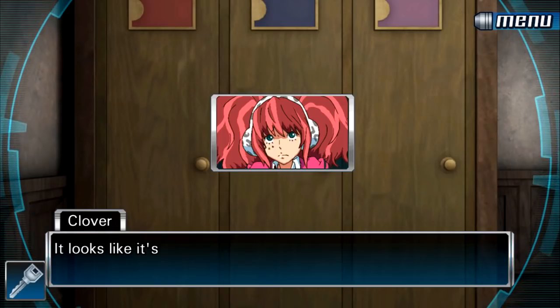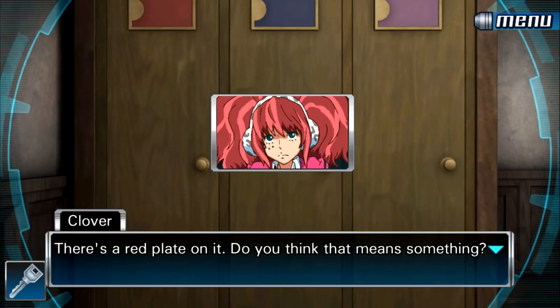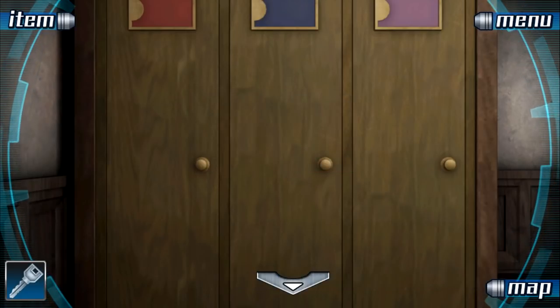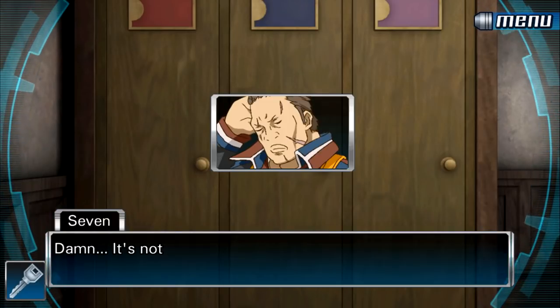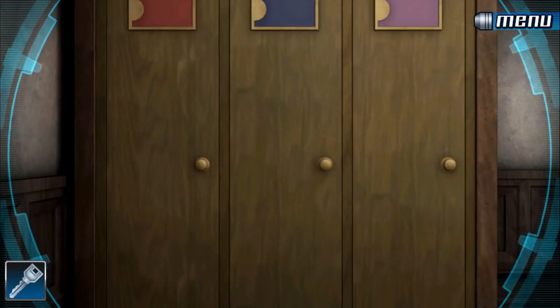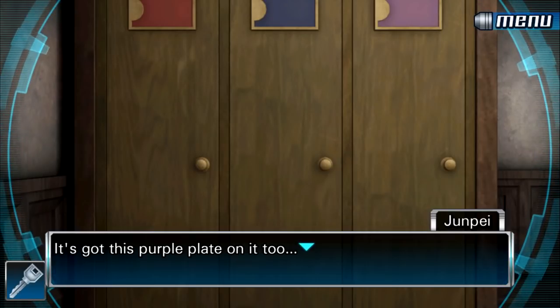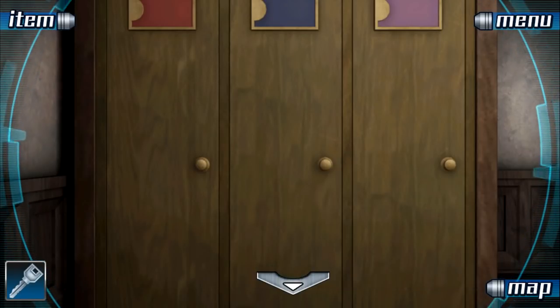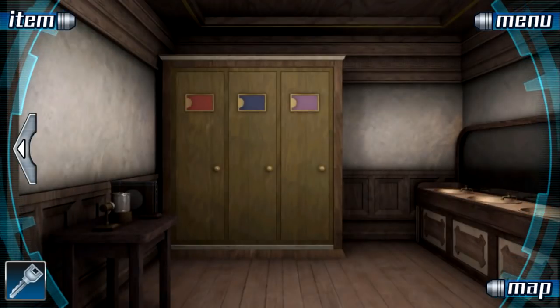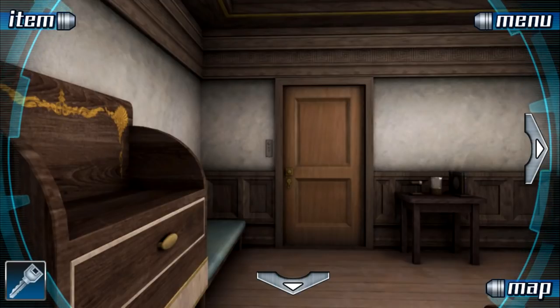It won't open. Looks like it's locked, and it's got a color that correlates with one of the lights by the beaker. There's a red plate on it. Do you think that means something? Nah, not at all. It's not opening. Locked, of course. The blue plate on here seems a little suspicious, though, and just to be sure, darn, it's not opening. It won't even budge. It's got this purple plate on it, too. Alright, seems fair enough.